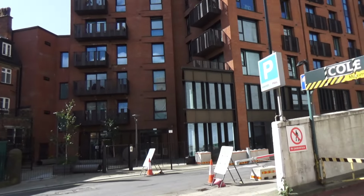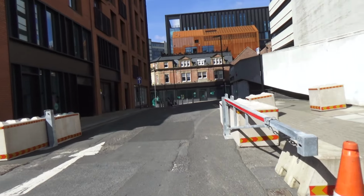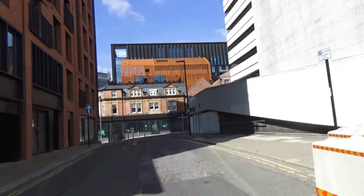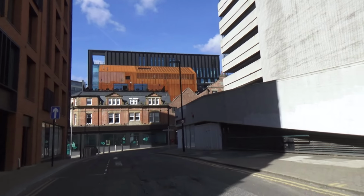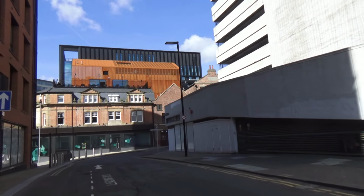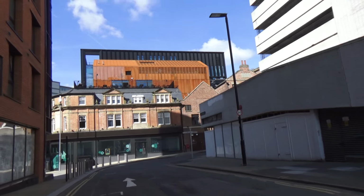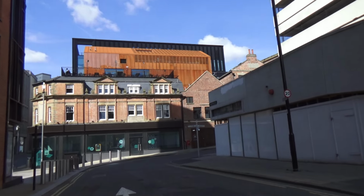I think this is new here, this bit here. We just love blocking streets off. But we're coming down to what I call the Rust Bucket. And this is a Cambridge food place. It's supposed to be the biggest food hall in Europe, but just pop down to Meadow Hall. It's massive. Meadow Hall's far bigger.